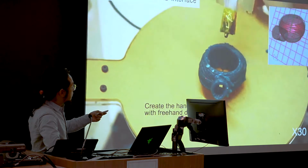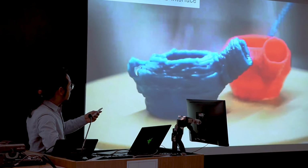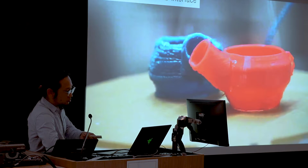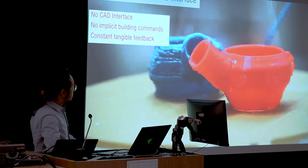While you're doing the physical model, the 3D digital model is generated at the same time. What I get is a really low fidelity 3D physical model. This is in irregular shape, but because we can compensate your hand motions on the digital shape, it is actually really accurate.